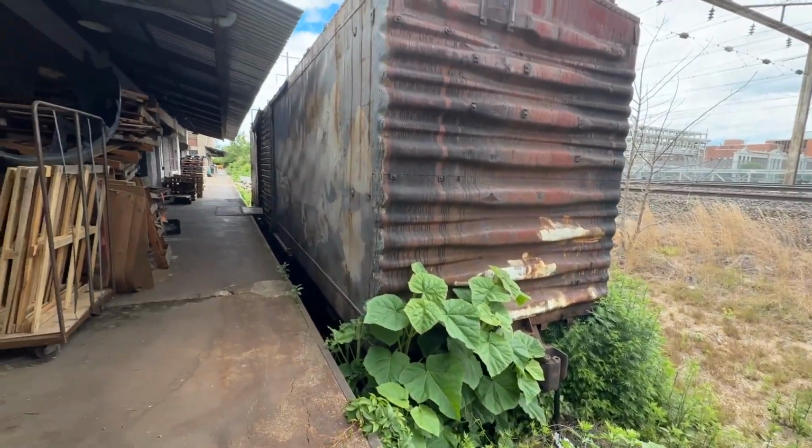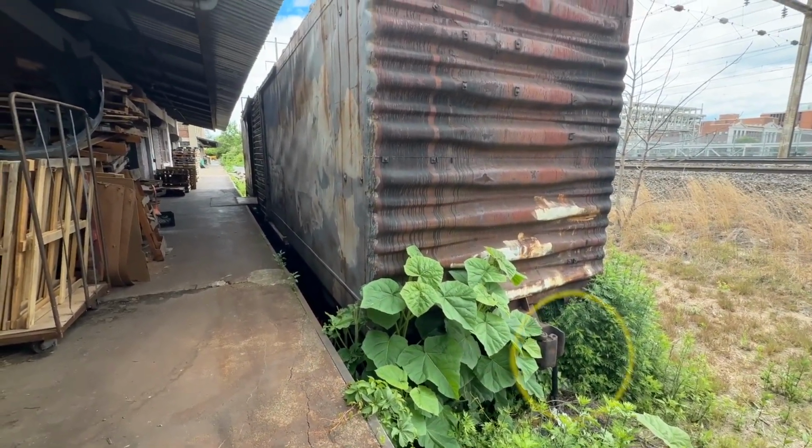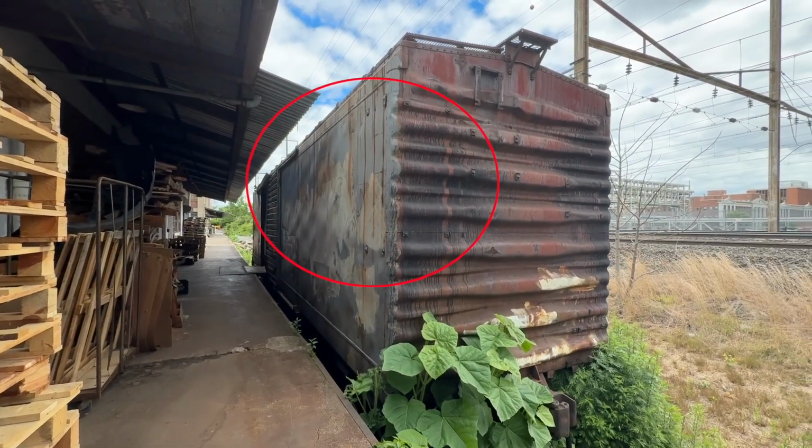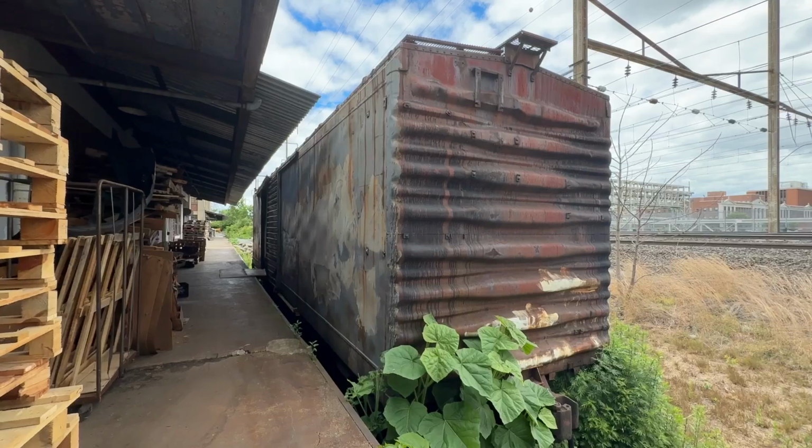It still has an air hose on this side, which is interesting. The other side's heavily modified. The ladders are removed, so that's also an interesting point. Since we're next to the Northeast Corridor, are there any damn trains running? Where the hell are they?